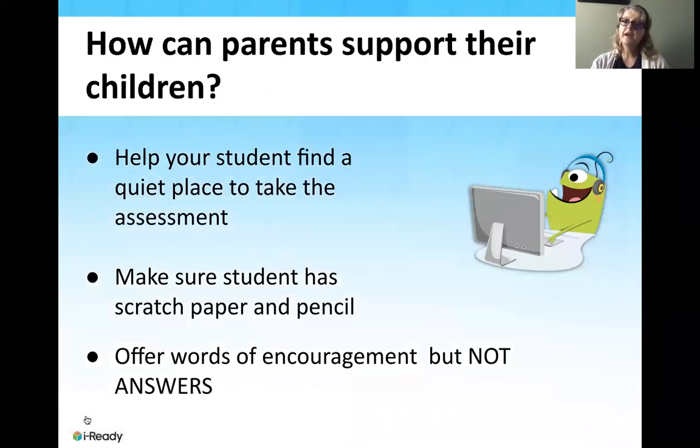So, how can a parent or a family member support their child? Well, first off, the students are going to need to have a quiet place to take the assessment. So, please look at where they are doing their schoolwork on that particular day. Is there a way for them to find a quiet area? Maybe we can postpone turning on the TV during this assessment time. Maybe we can remove ourselves as the adult, if necessary, into another room so that they have a quiet area.